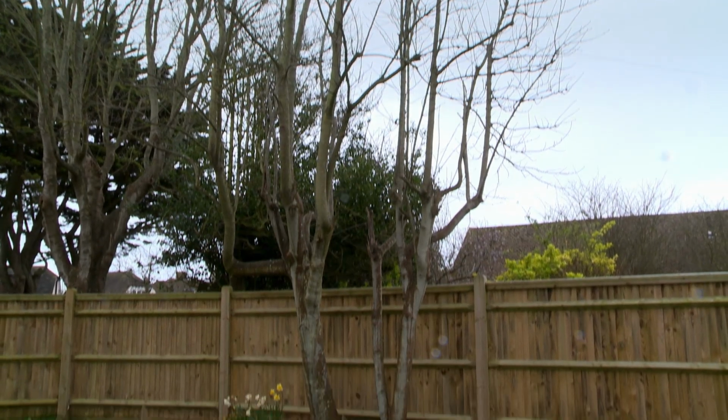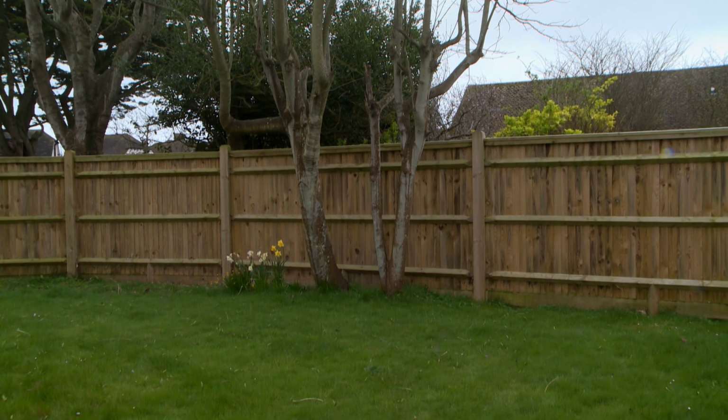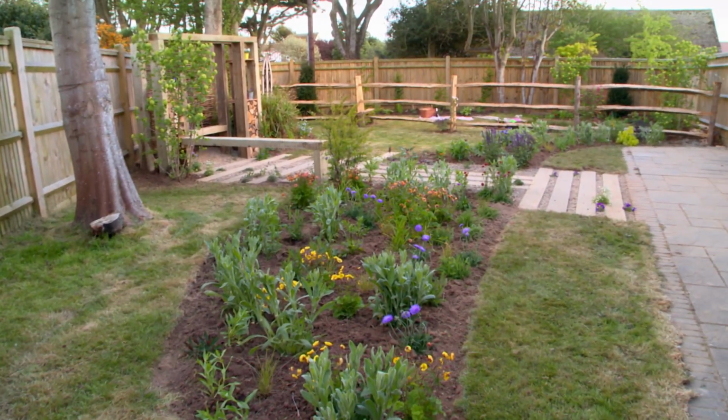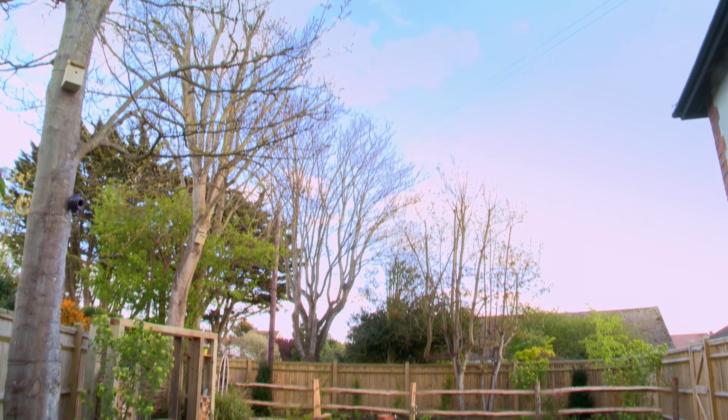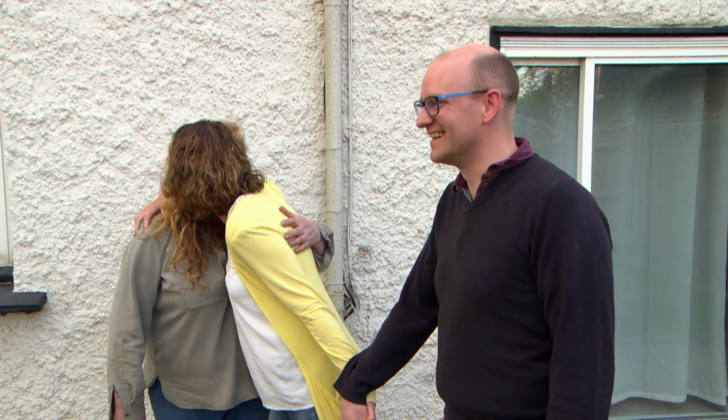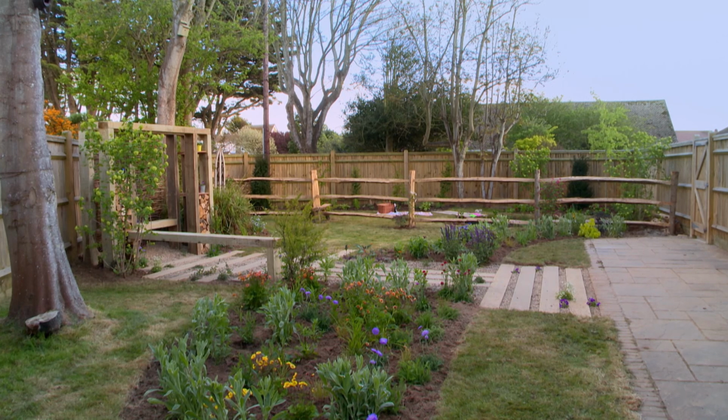And the old, uninspiring space has been transformed by Charlie's design, creating a magnificent wildlife haven. But what will Naomi and Chris think? You can open your eyes. Oh my goodness. It's a little bit different to what it was like before. I can't believe it. It's completely, it's amazing. Oh, wow. Thank you, thank you, thank you. Oh, that's good. Absolutely brilliant. Yeah. Oh, wow.